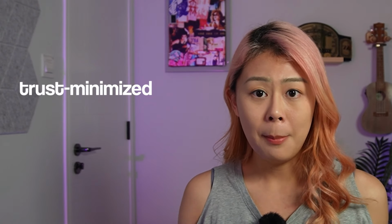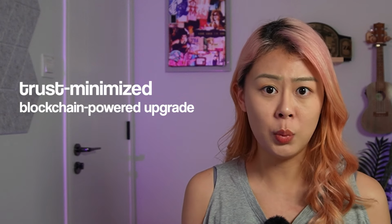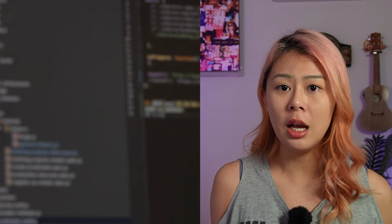Think of Functions like a trust-minimized and blockchain-powered upgrade of the cloud-based serverless solutions we already have. It makes it a whole lot easier to bring data in and do calculations for dApps. Developers don't have to worry about managing infrastructure, they can simply concentrate on the core logic of the applications. And as we all know, keeping developers happy is the key to the long-term success of a project.